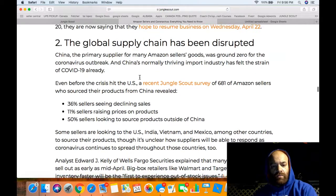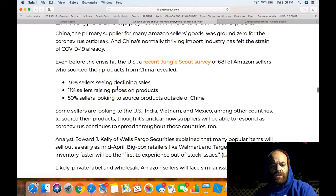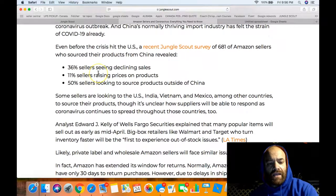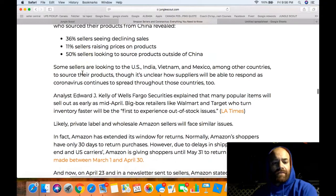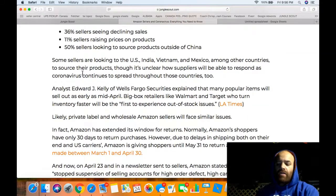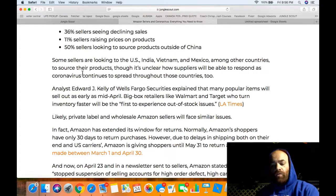Globally, supply chains have been disrupted. China, normally a thriving import industry, has felt the strain. Even before the crisis hit, a recent Jungle Scout survey of 681 Amazon sellers who source their own inventory from China found 36% see declining sales, 11% see rising prices on products, and 50% of sellers are looking to source products outside of China. Interesting point. And I said that earlier, make sure that when you're vetting your suppliers from China, work with the ones that you're already working with, work within their inventory, so see what other products they have that would work in your business. When you're looking for new ones, do a good job vetting them and make sure that they're not price gouging you as well.